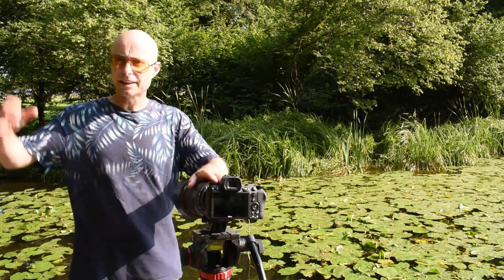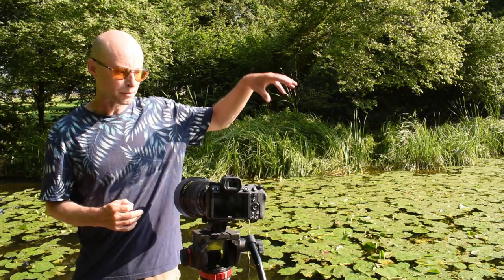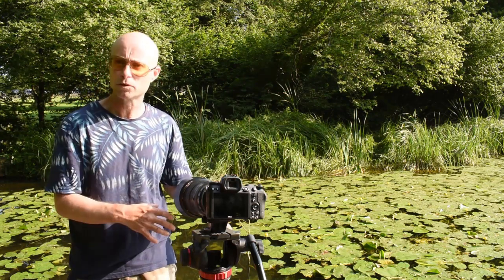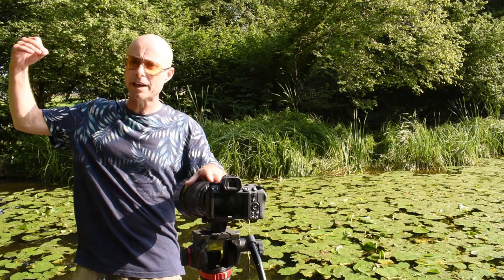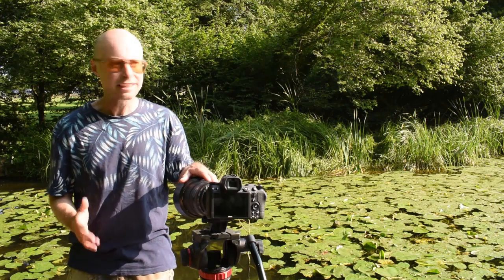And in some species you'll actually see the male still attached to the female as they lay their eggs, and some females completely submerge themselves underwater, lay their eggs, and then the male pulls them out of the water. So that's quite an amazing thing to see as well. So yeah, there's so much here to photograph.